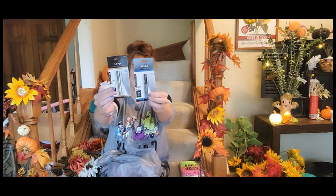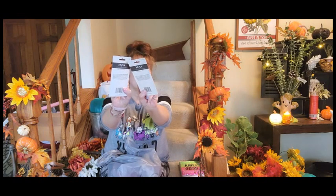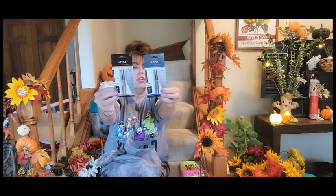So I don't buy a lot of makeup, but I did find this NYX liquid crystal liner. We have it in the gold. You guys can see that. And then we have it in the silver. So NYX is really such a great brand. And that's why I picked those up.